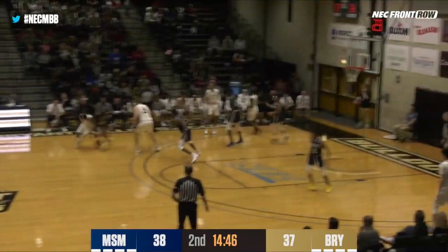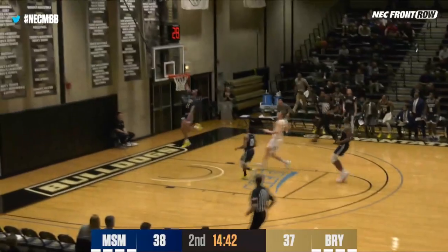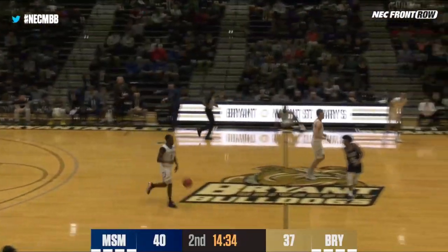Need better defense if you're the Bulldogs. Pass for Grant from Harding, knocked away by Gibbs. He dribbles the length of the floor and lays it in. It's a 16-3 run to begin the second half, and a three-point lead for the Mountaineers.